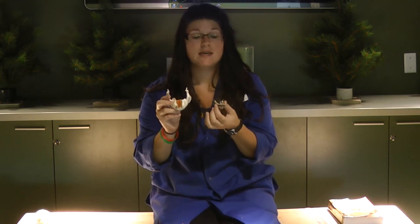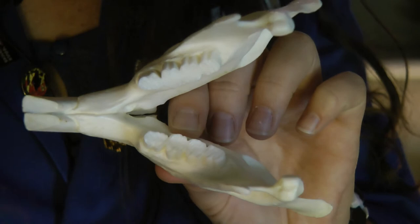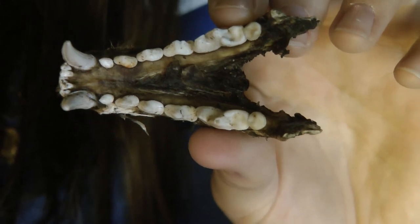The big difference between these two types of skulls is the teeth. So the skull in my right hand here, the beaver skull, it has very, very flat teeth that are meant for chewing and grinding down plants. This skull here has very, very sharp teeth, sharp molars, sharp canines for ripping and tearing. That means that we have a predator. So that's the first step to figuring out what this is.